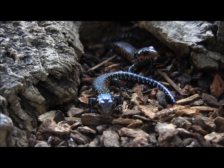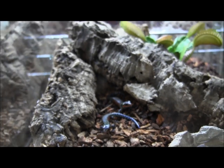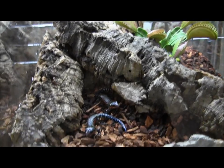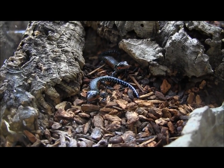Give them lots of places to hide. If you look at this cage here, we've got several pieces of cork as well as a little fake Venus flytrap back there that they can go hide under.